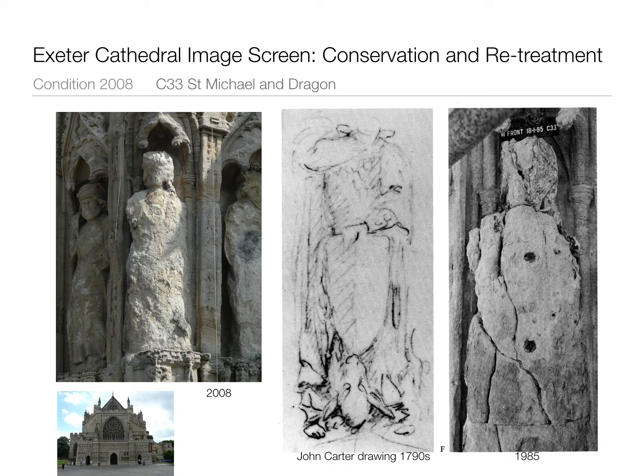Is it time for a new statue? A question we ask at every inspection, but it still remains in place. Antiquarian John Carter's drawing of the 1790s reveals what it once was.